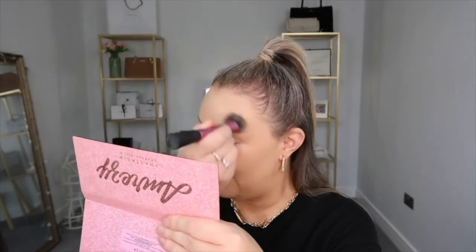My initial thoughts on the foundation is that it's not a full coverage foundation. It's, I would say, light to medium, which is fine because when I was looking into Dior products and the Dior aesthetic, Dior makeup is not like a heavy full glam kind of brand. Like for example, if you were going to compare Dior or Chanel Beauty to a brand like Huda Beauty, with Dior, I'm just going to blend it out with my sponge.